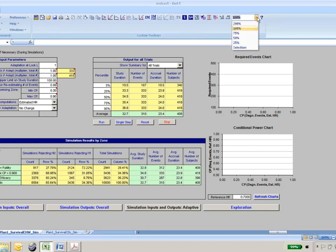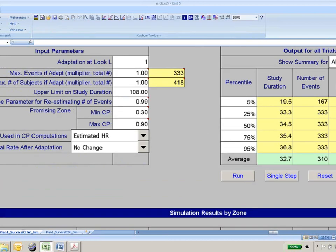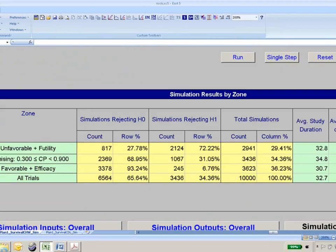I'll blow it up a bit, and you can see that there's only less than 70% power if the pessimistic scenario is true. And of course, if you enter the favorable zone, which you would do 36% of the time, then you have good power, but then you don't have to increase the sample size at all.